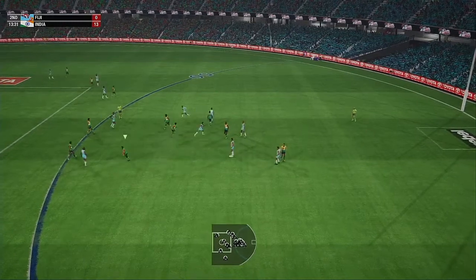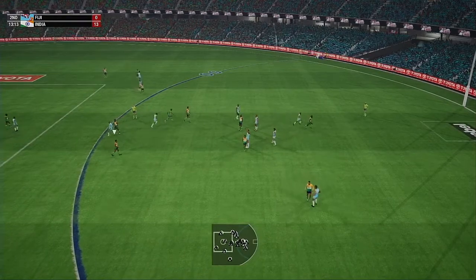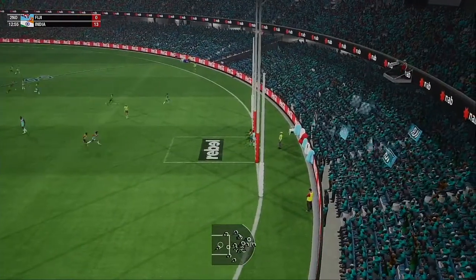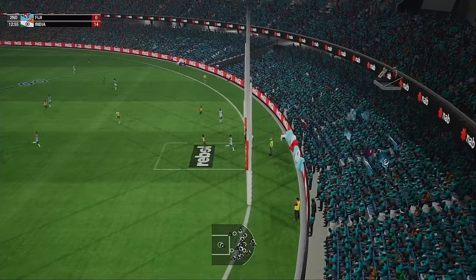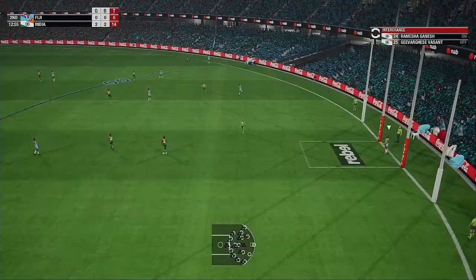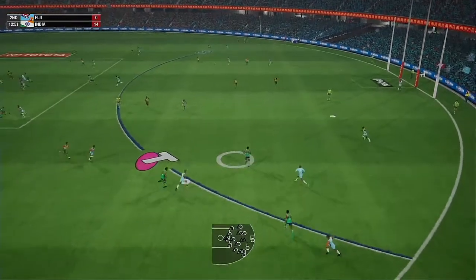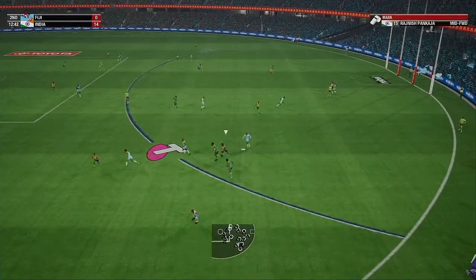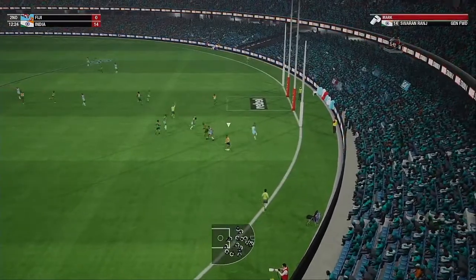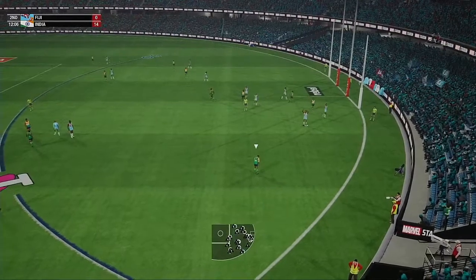Opportunity once again for India to put one through. Going for goal number one. Touched over the line. Unsure of their next move. Ends up turning this ball over. Looks to move it by foot. Takes the mark. A chance to put one through for his side. 30 metres out.